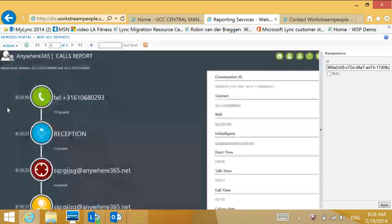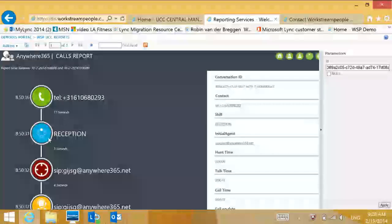you can see all the steps are basically followed in this conversation. So you can see really what happened. You contact an organization, you get hunted, you're part of a department, and you hang up, and all the steps are followed.